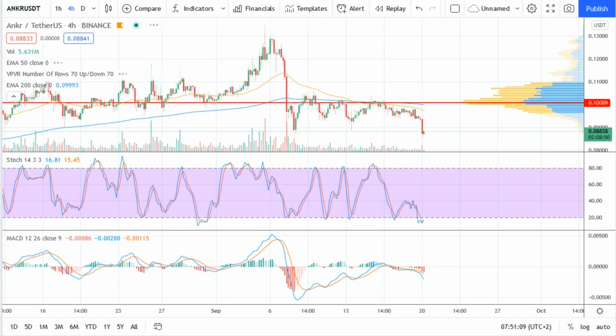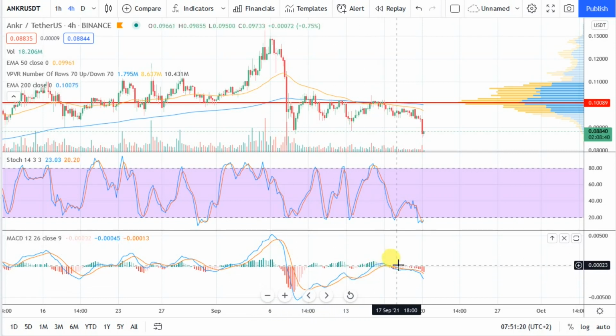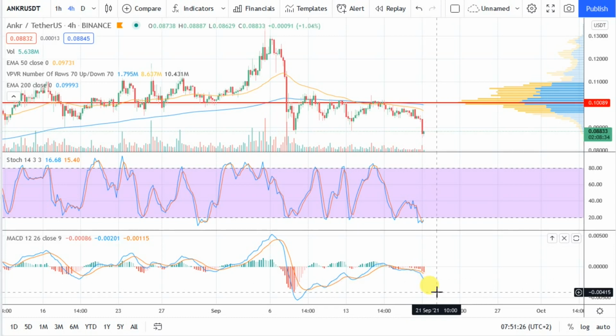Each one of these is showing a stochastic. Now, Anchor actually is already down here in the oversold zone, looking like it wants to rebound. But again, this MACD, look what's happening here. It is diverging. The fast line is moving away from the slow line, and it is pointing at a steep angle downward, which says that we are in a bearish momentum right now.